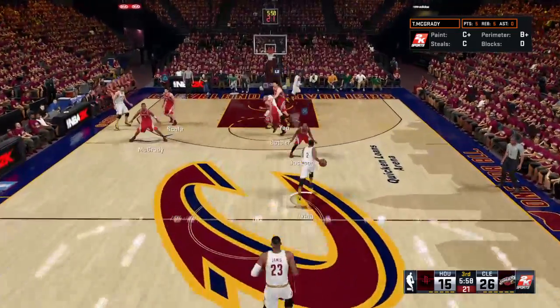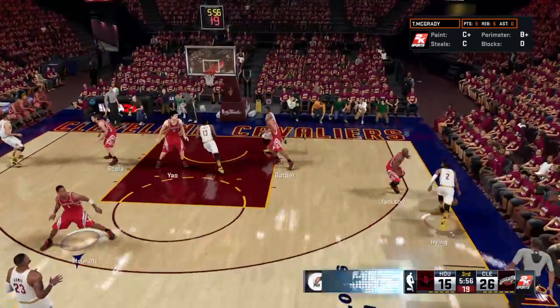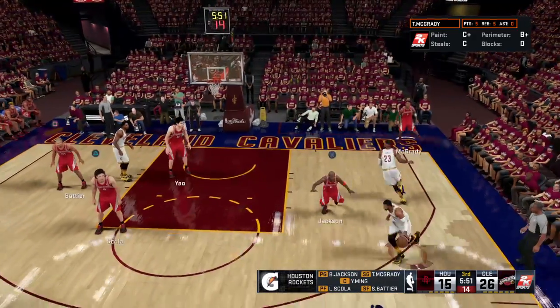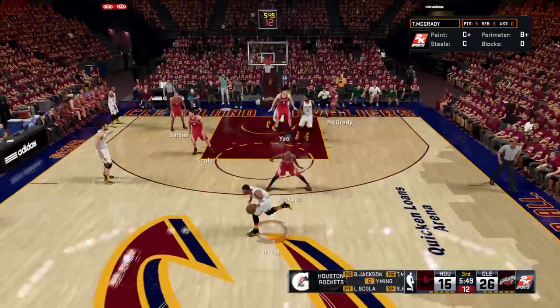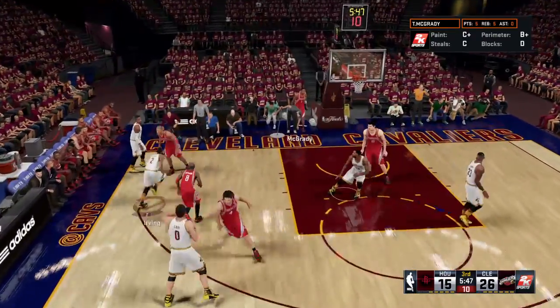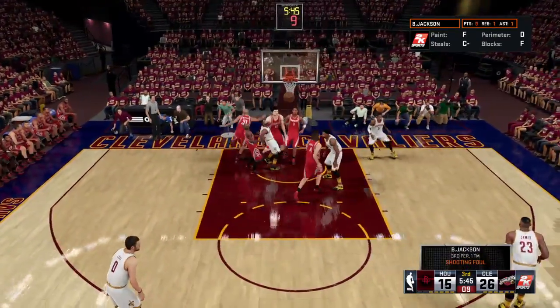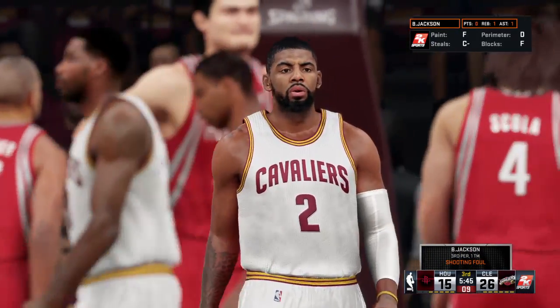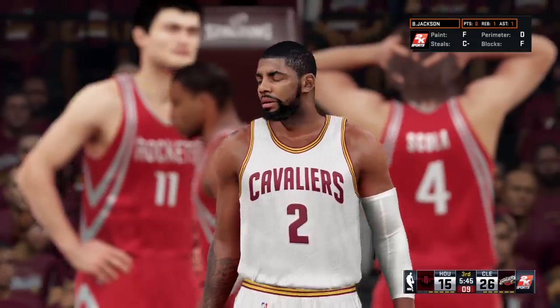Cleveland leading by 11. Taking a look at the Rockets. Shane Battier is out there with Scola. Then there's Yao. Then there's Jackson. And it's McGrady in at the 2 spot. Now, here is Irving. And lots of contact there. Missing the shot. He'll shoot 2. That's his third personal foul.